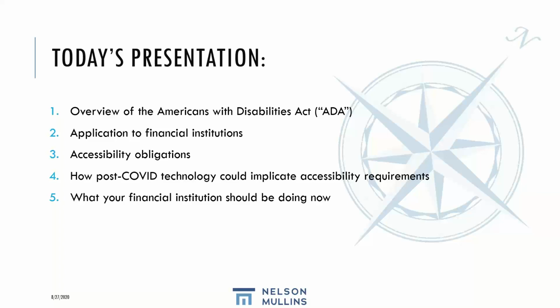So with that, today's presentation, we're going to cover an overview of the ADA, the application to financial institutions and some best practices, what we commonly see within banks, within non-bank lenders, accessibility obligations, how post-COVID technology could implicate accessibility requirements, that's that shift to the digital space, and what you should be doing right now in order to limit these risks and limit the issues that you're going to see in the months and years to come. So with that, I'll shift over to Mark.